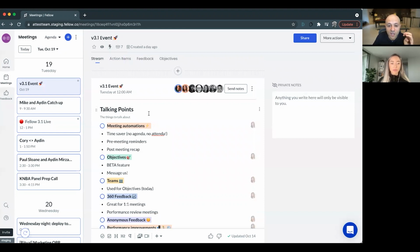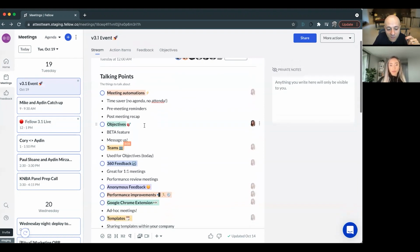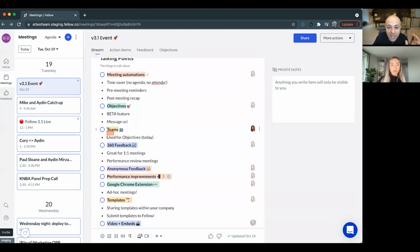Objectives is huge. One of the places where goals are discussed the most is in meetings. And so we've vertically integrated the experience. We've brought it into Fellow so you can have the best possible meetings to discuss the goals for your team and for your company. And of course, you can now actually have teams in Fellow. So it's more than just individuals that you can tag. Teams are there. 360 feedback. This is great. It's end of the year. You're doing performance reviews. Now you can actually do all of that inside of Fellow. Anonymous feedback.